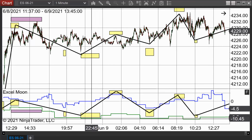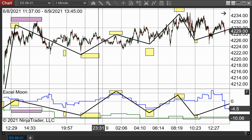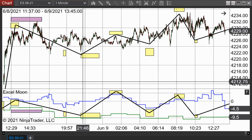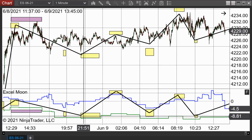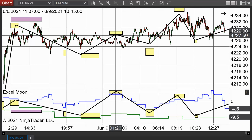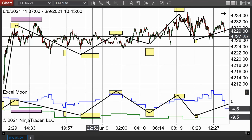We made a little bit better low here on this green bar, and then we're looking for where the moon's going to correlate with it. So its low is going to be somewhere in here. It ended up being right here at the start of it. From there, both of them went up. The green made a peak here, the blue made a peak here. So we made a little peak up here. I think this was about a 5-6 point move, not much.